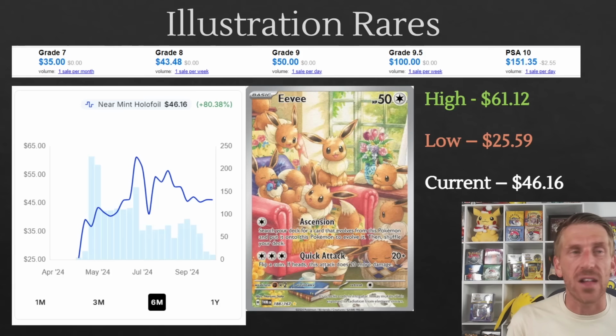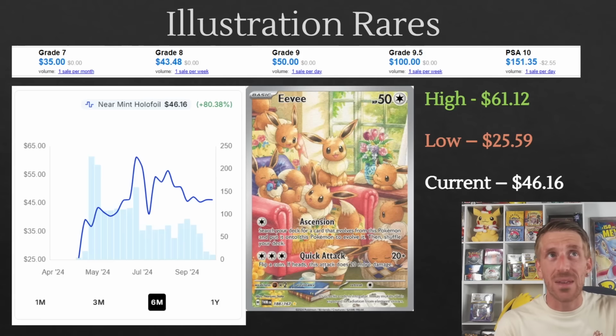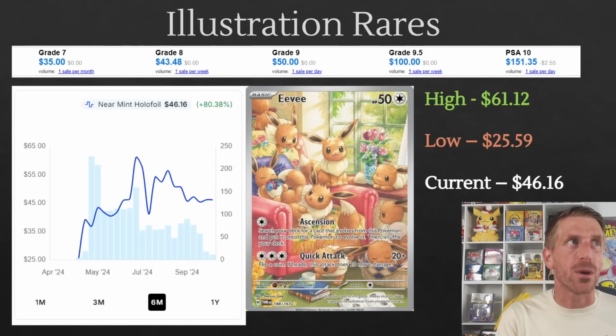Now it's been relatively flat for the last month or so, and if you look at the PSA grades, PSA 10 for example, about $150, $135, so about 3 times the price for a PSA 10 as opposed to getting it just near mint raw. If you look, like a grade 8, which is still near mint, is slightly cheaper than a raw copy.